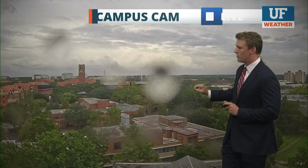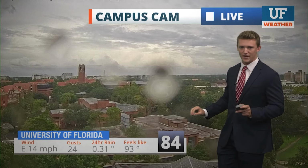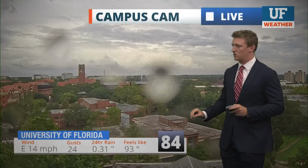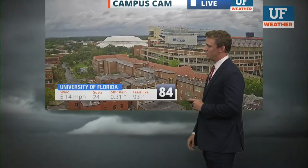Now bringing it back home, see some raindrops on the camera. 84 degrees right now, really humid. Winds are starting to pick up. We've seen some 30 mile per hour gusts already here in Gainesville. Overcast skies, that passing shower just to the west of us moving through.